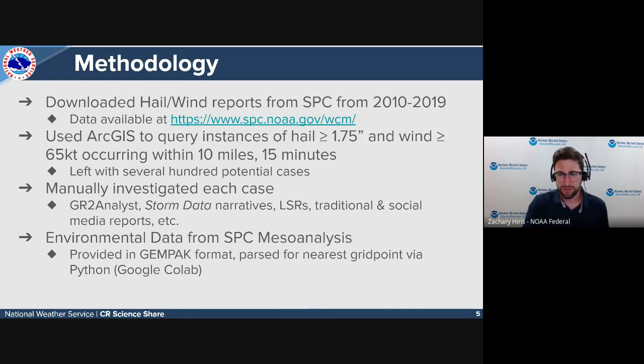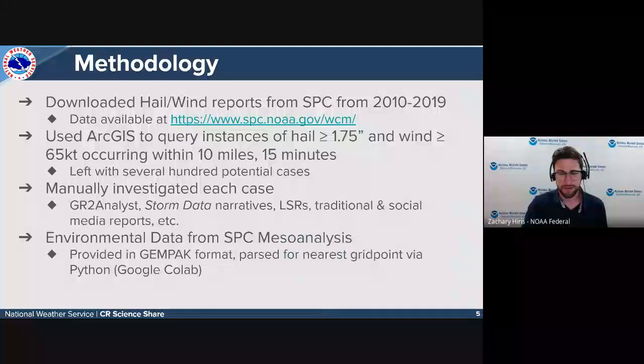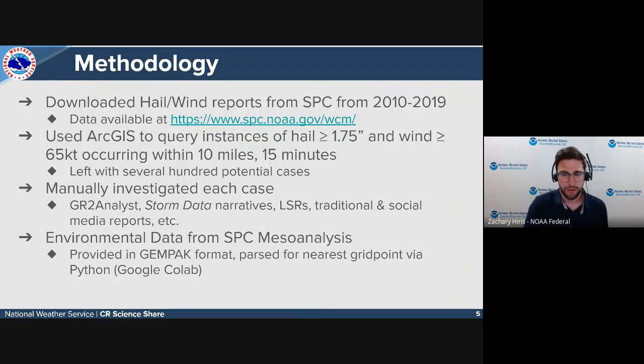And then we would manually investigate each one of these using a variety of different data sources, radar data and GR2 Analyst. We're looking at the storm data narratives. We're looking at LSRs and LSR descriptions, also traditional and social media reports. And sometimes it was just as simple as Googling the town name and then hailstorm and then the year and seeing if you could get any YouTube videos or local news stories out of that too. So we were looking at a lot of different things for roughly 700 cases over the course of 2010 to 2019. So it was pretty thorough. And once we got this database set up, then we requested SPC mesoanalysis data.